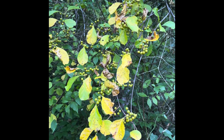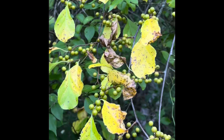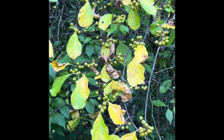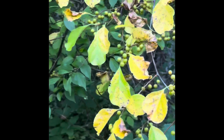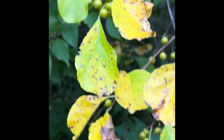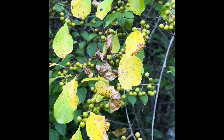And just to show you, right next to it is bittersweet. Bittersweet is viney. The leaves are different. The berries on it are larger. They're poisonous. People like to gather bittersweet for mantle decorations during the holidays, especially in fall, because those berries will turn a nice golden orange red color. So be aware what you're harvesting.